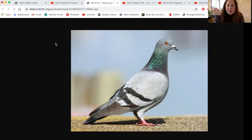Did you notice that it has mostly the color gray on it? It has light gray down on the main part of its body and its breast. It has medium gray up by its head and on its tail feathers. And it has dark gray and black stripes and markings on some of its wings and tail too. So a lot of the rock pigeon's body is gray. But what parts are not gray?